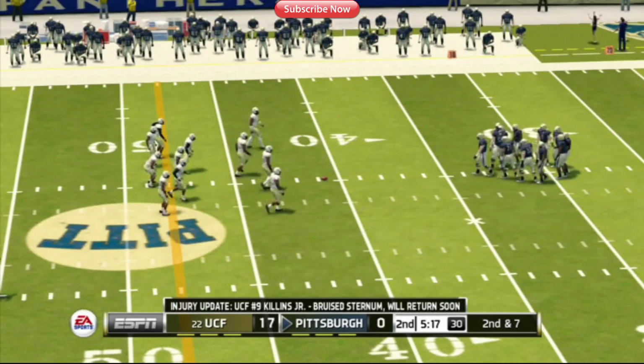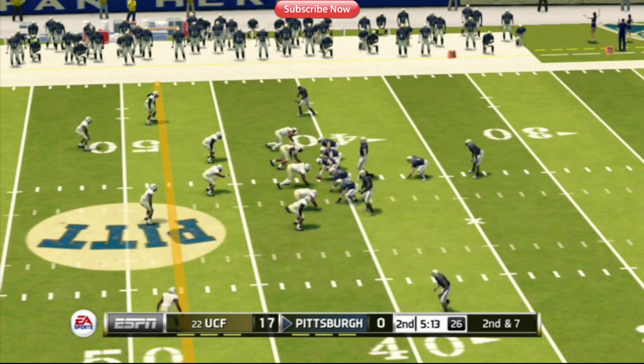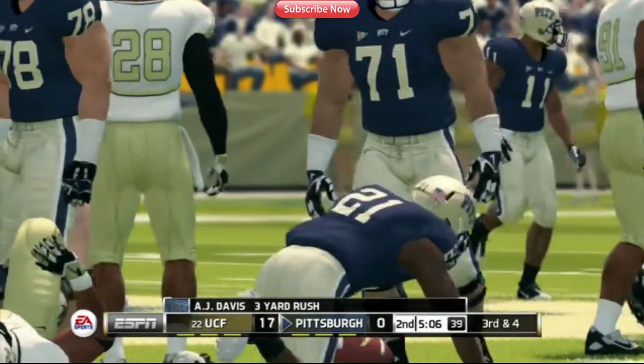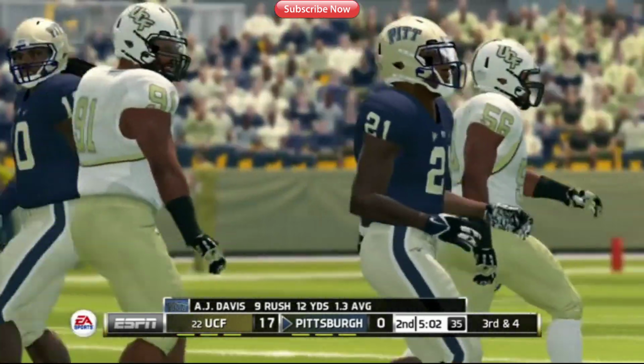From their own 41-yard line, it's second down. The Knights running back taken out earlier, sidelined with that injury. However, it looks like he's going to be able to come back in this game. He's taken down right around the 44-yard line. That's good for a gain of 3 yards. That'll bring up third and 4.